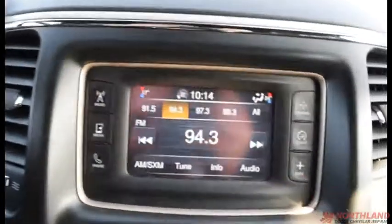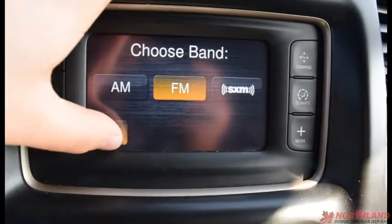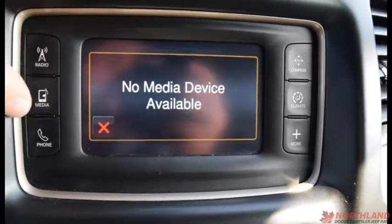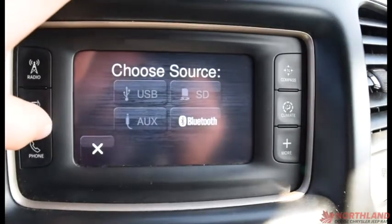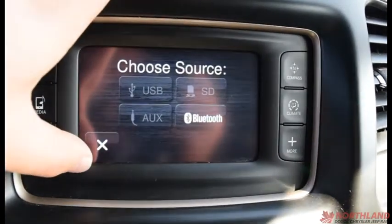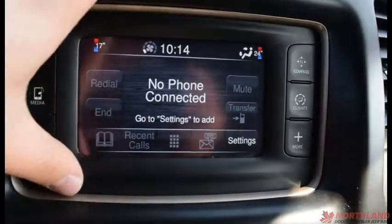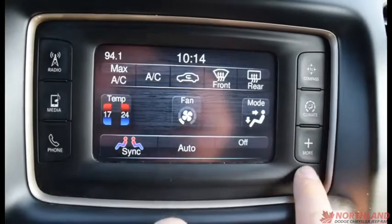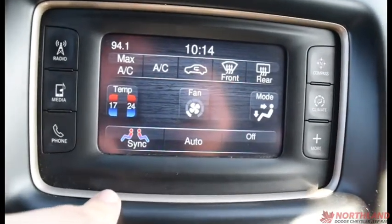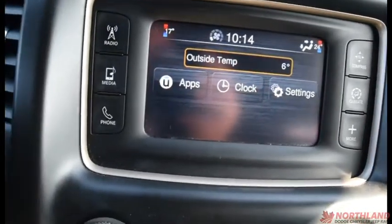Now in the center here we do have a 5-inch touchscreen display, so you do have AM, FM, and Sirius XM all in there, as well as you have your media devices. If you have one hooked up through your USB, SD card, you have also aux cord and Bluetooth. If you have a phone hooked up, you can access all that stuff right through here, as well as you got your compass, your climate control. It is a dual climate, so you and your passenger can have different levels of heat or cold. And you also have your more options right there.